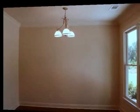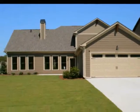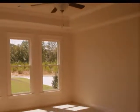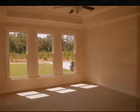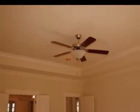Everyone will love casual meals in the breakfast room, and who wouldn't adore this expansive patio, enormous backyard, and rear entry garage? What homeowner wouldn't adore this elegant master suite on the main that features a tray ceiling and triple windows?